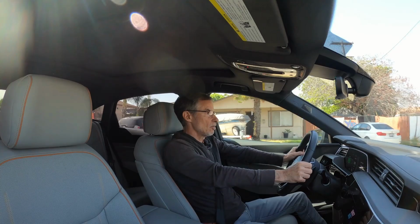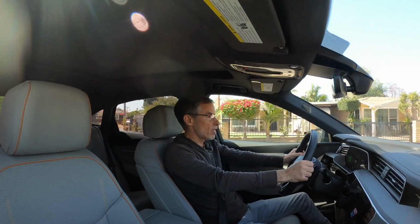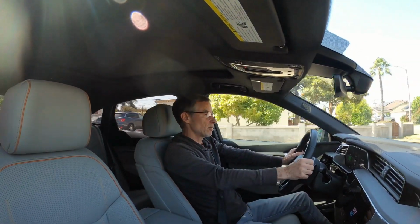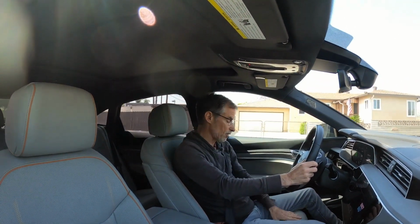All right, so here we are on the road, and I must admit it is obviously for an EV very quiet, really nice suspension. I have it in comfort mode right now. There are like 7 different modes, as I mentioned, and yeah, very nice place to be. Super comfortable seats.